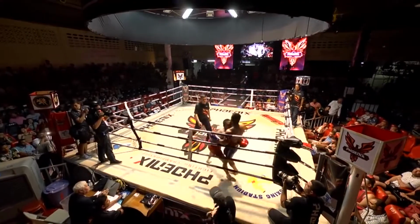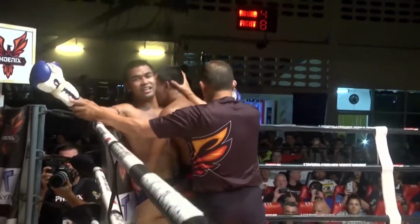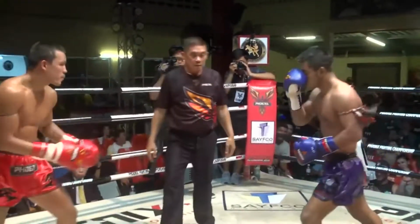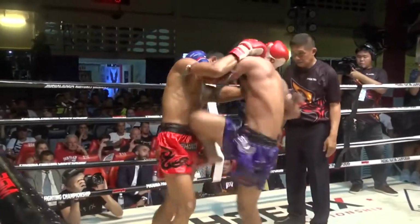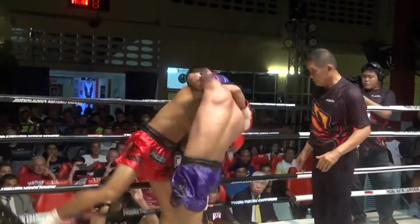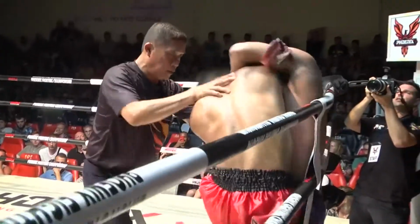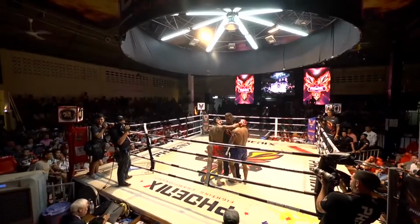WBC Muay Thai title on the line. Such aggression from Seksan, trying to seal the deal. There's that vicious elbow, that right hand. Can't get the trim, rips to the body, Rodlek. Huge combinations here, the crowd getting behind him. The boy in blue, giving it his all. Seksan now peppering him. Rifle shots inside, ref pries him apart.